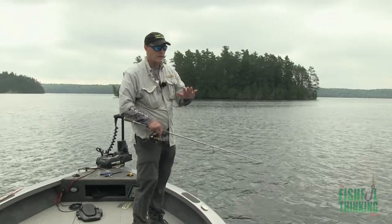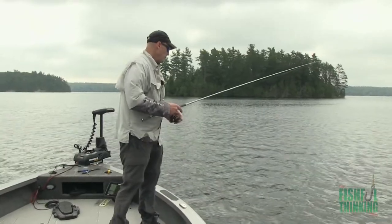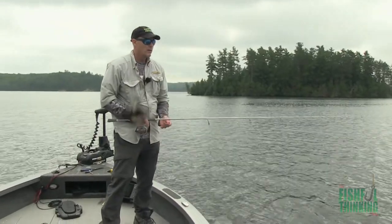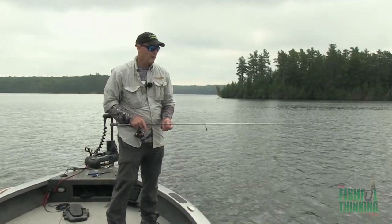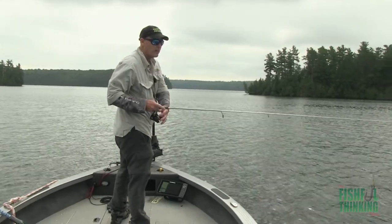And that works great in most situations, but in this really gin clear water, these fish know the boats here. I'm actually getting into my spots and pitching this out. I'm letting it sink down. Sometimes that line just stops and the fish grabs that and eats it on the way down. But as I get into where I want to be with this, I let it get down to the bottom.